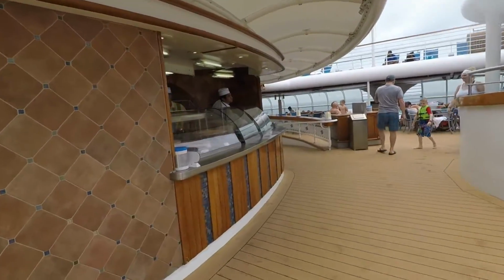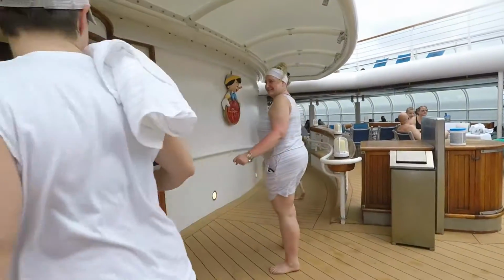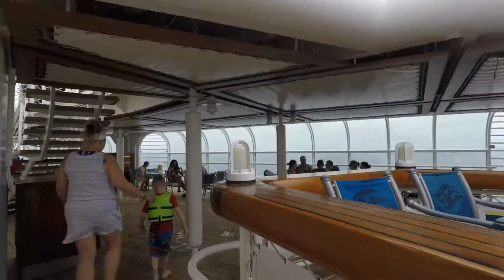Here's Pinocchio's Pizzeria. For quick service pizza, this is delicious, and so fun for kids to just walk up to, not have to pay anything, and just get whatever slice of pizza they want, between swimming and water slides.